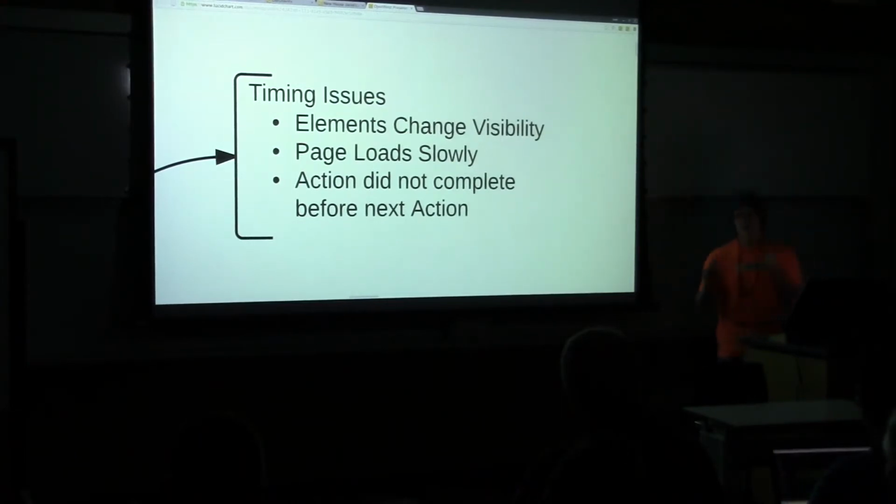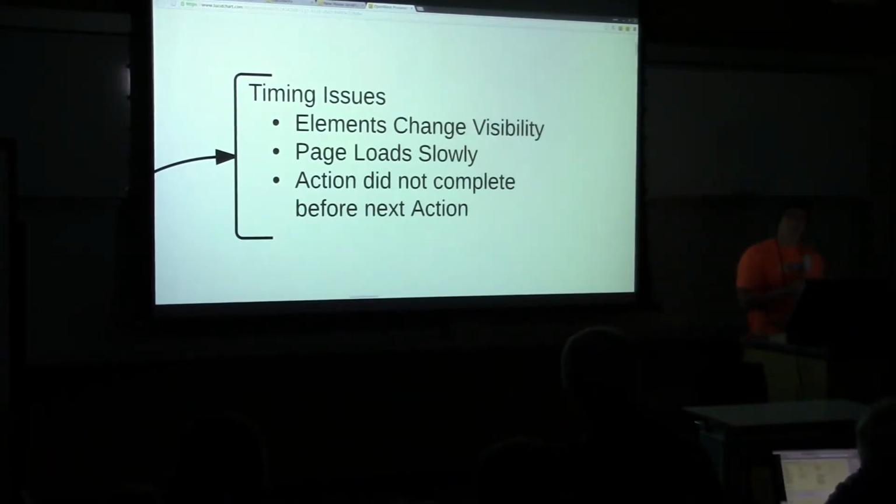The test fails, but it wasn't actually that the code broke, it was just a test failure. Or running against different environments. I know we run some of them against our production environment, against our staging environment. So sometimes the page loads a little slower, and as a result, the entire test fails because what it's expecting to be there isn't there.